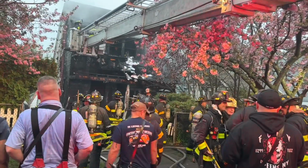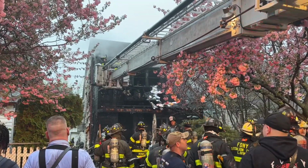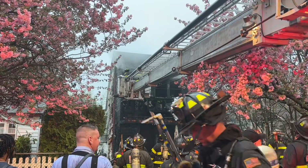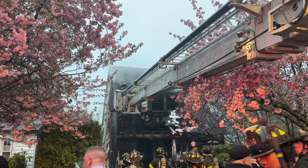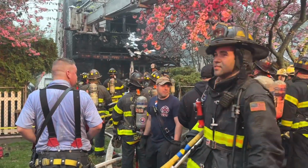Whatever you guys can pull down next to that window there, whatever you can reach, pull down, and then you guys are good. That's the tower ladder. They're releasing units, everybody's starting to come out.